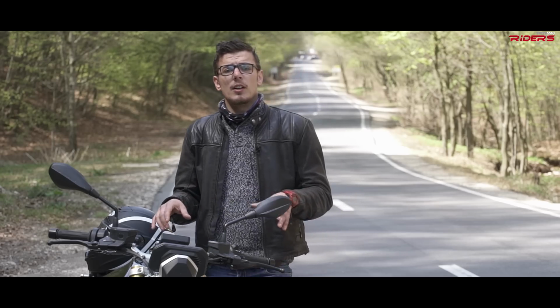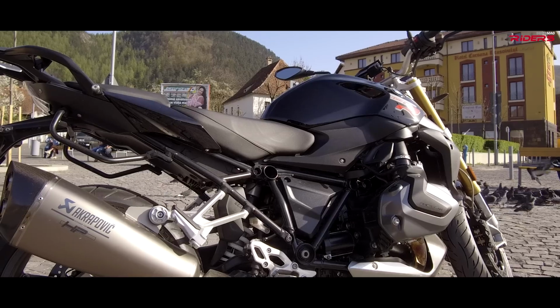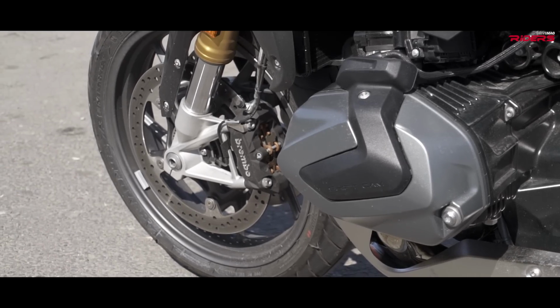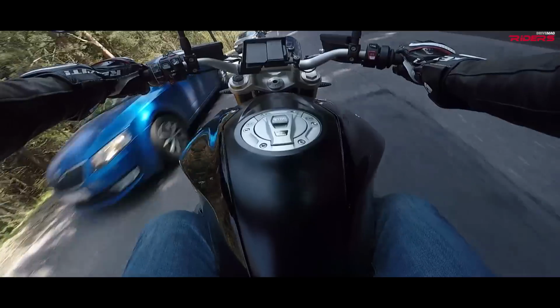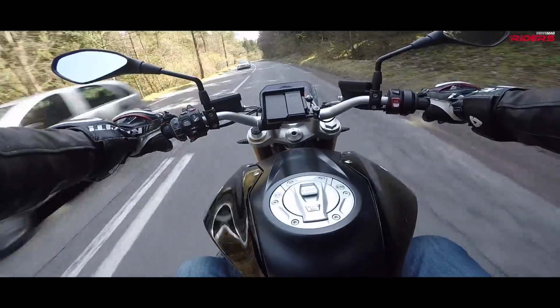This new engine, the 1250 engine right now, with a larger displacement, a bit more horsepower, and this ShiftCam system, it's very helpful because it brings a lot of power throughout the entire band. So every time you twist the throttle, you get some output, and it's very important that the power is useful. You don't get it as a punch.